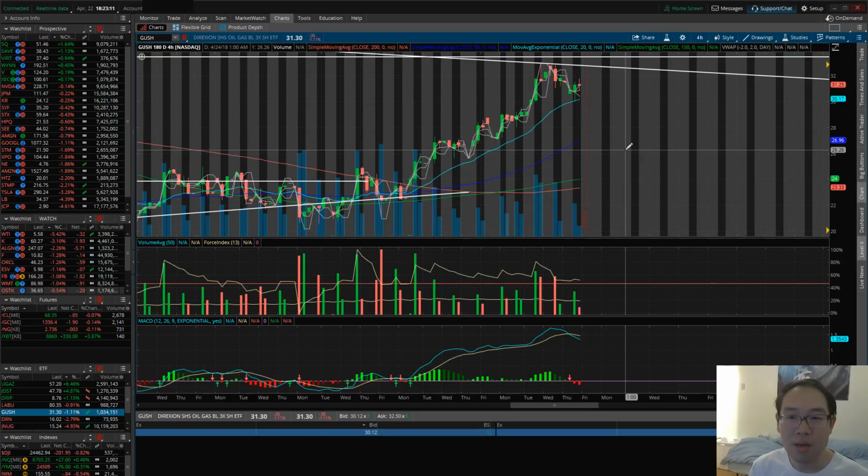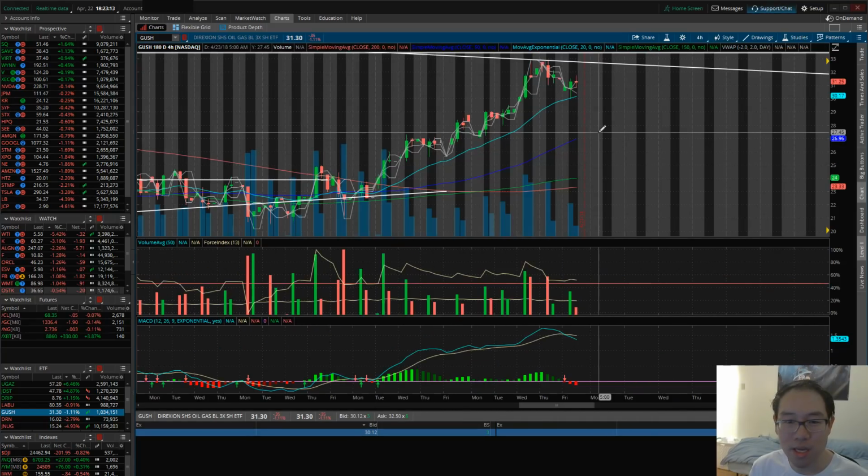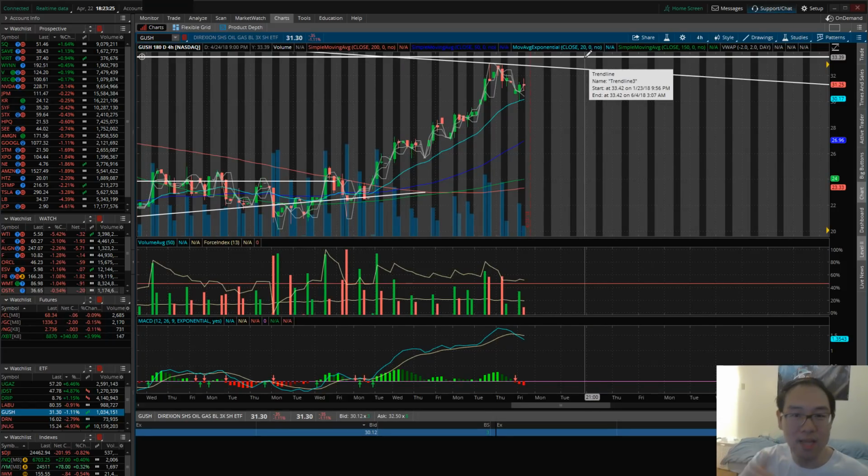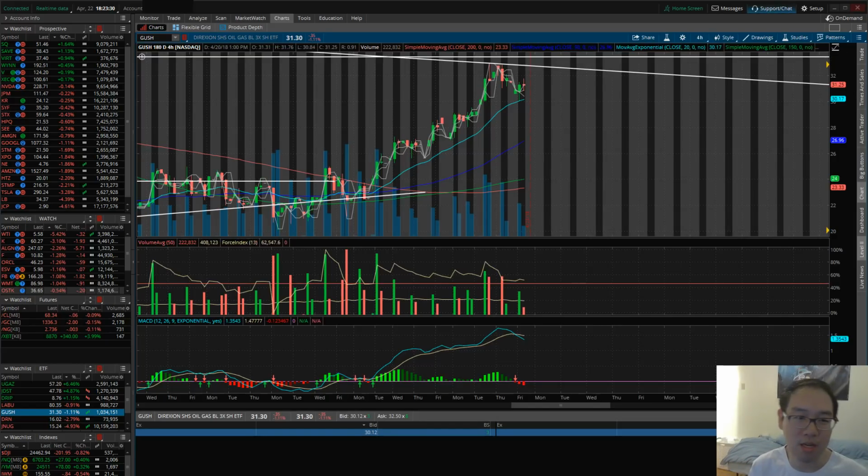Crude oil, because it's bullish on the futures and it's keeping the support, can break this resistance. All right, so if I do see it break this resistance, and the resistance is currently situated at $33.39, if I can see it keep above there, that is a potential buy for crude oil at that point, and I will be looking into GUSH.